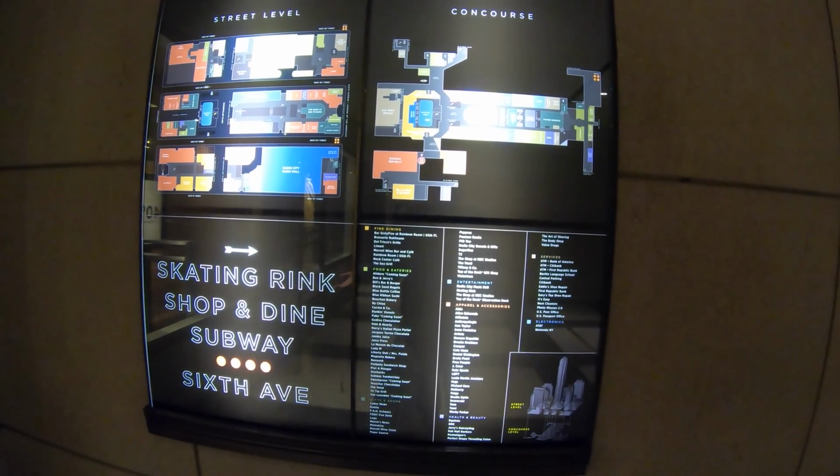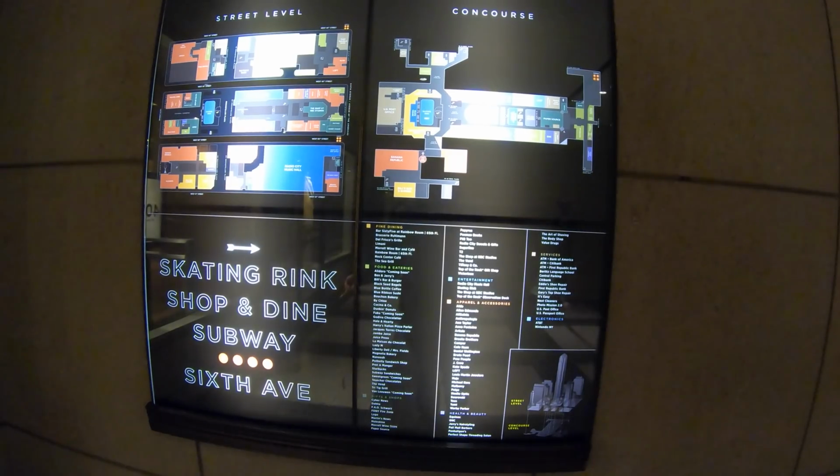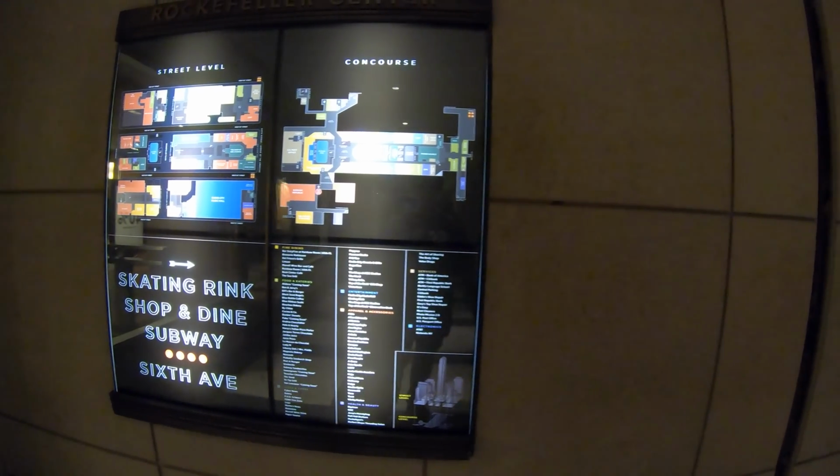Aldo, Anne Fontaine, Banana Republic, Brooks Brothers, as well as a bunch of other eating places. Blue Bottle Coffee, Hale and Hardy, Lady M. Fine dining available as well.